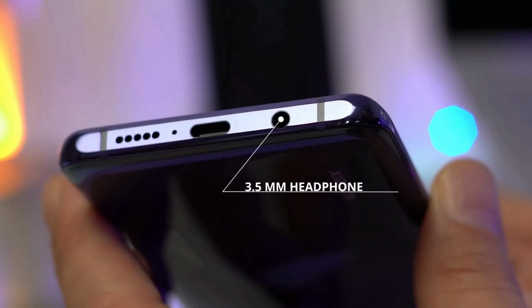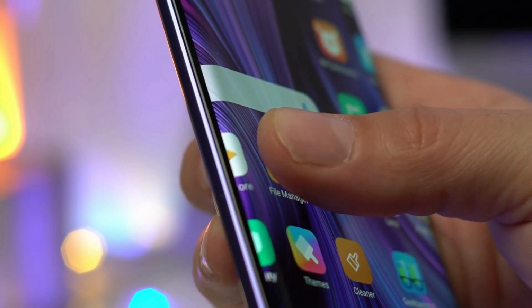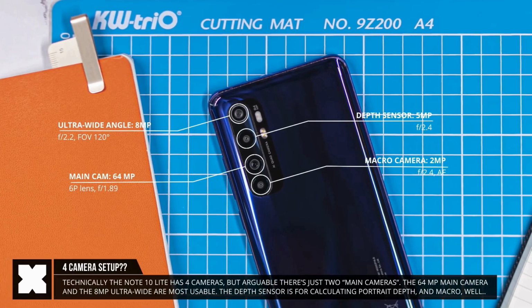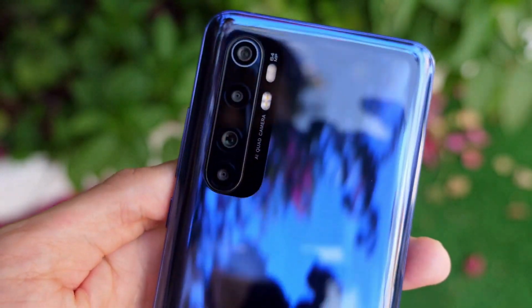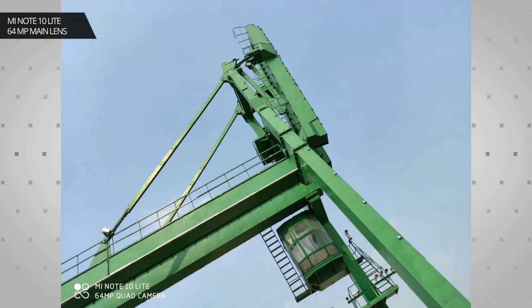It also features a 3.5mm headphone jack. The phone comes with MIUI 11 based on Android 10 out of the box. Mi Note 10 Lite features a quad rear camera array along with dual LED flash, a primary 64MP Samsung GW1 sensor, an 8MP ultra-wide camera, a 5MP macro lens and a 2MP depth sensor.